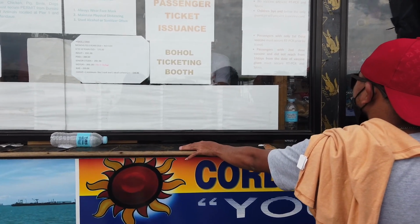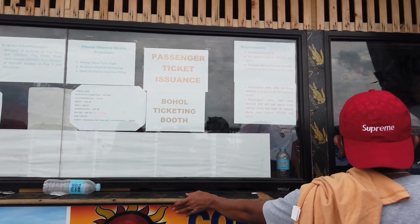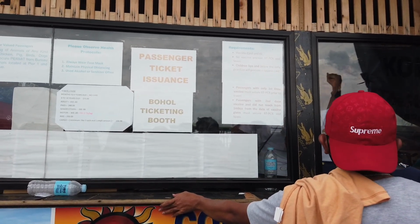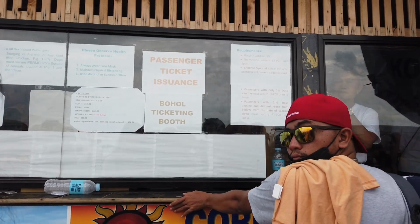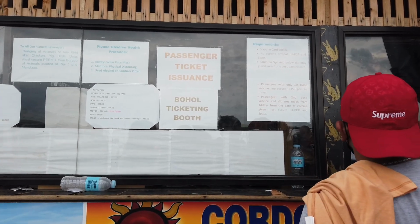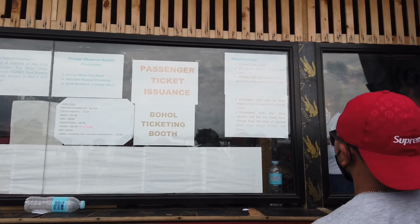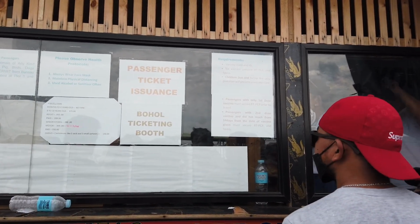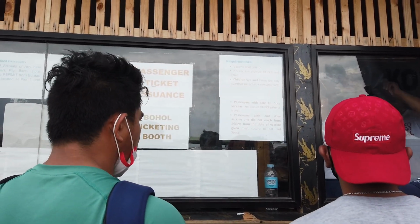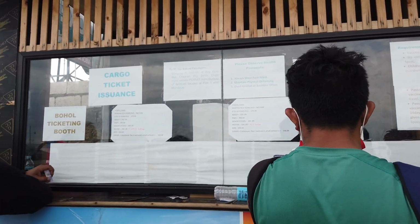Only vaccine card is required now to go to Bohol. Passengers with only 1 dose of vaccine must secure RT-PCR prior to travel. Passengers with second dose vaccine and did not reach 14 days from the date of vaccine must secure RT-PCR. So if you have your second dose, you have 14 days before you can travel without being tested anymore. Rates, 175.